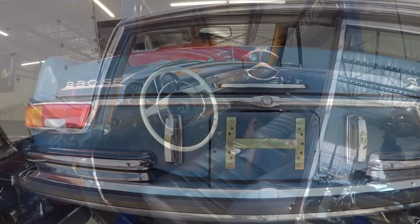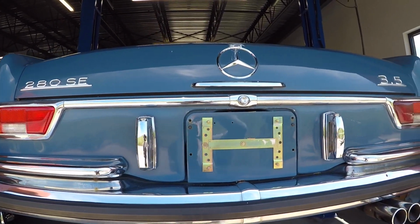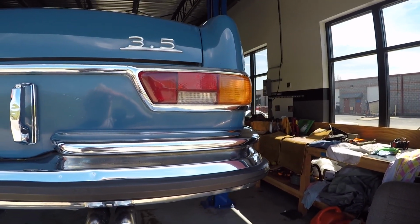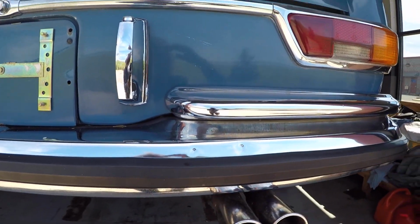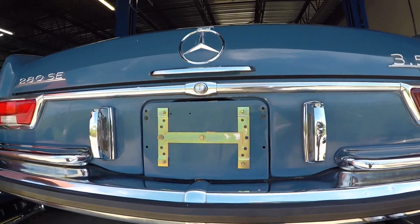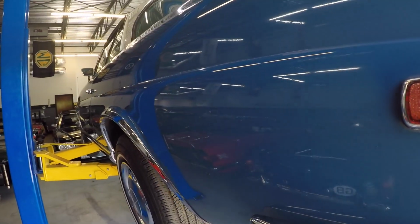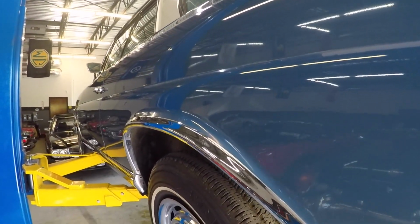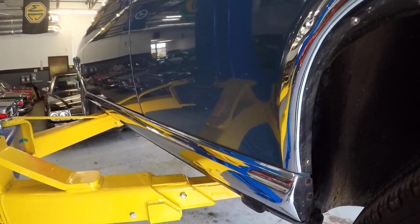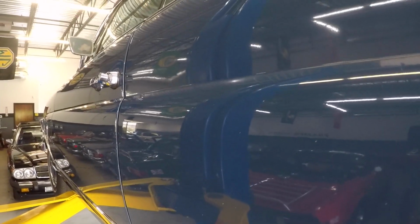Ready 3.5. Here we are at eye level on the 3.5. See how nice the deck lid gap is. Chrome's in good shape. There's a couple little dings here. No pitting. Lenses are in nice shape. Look down the sides. No rust, no rust, no rust. All the chrome trim is in great condition. Look at the reflection of the paint. Look how straight the body panels are.